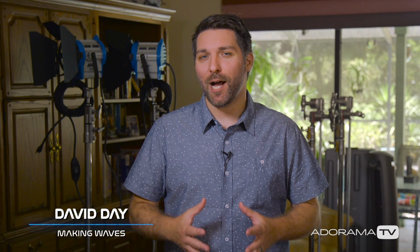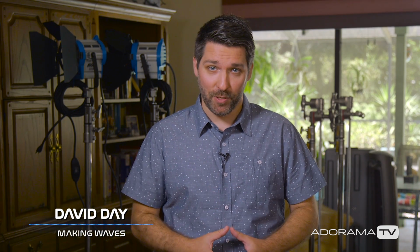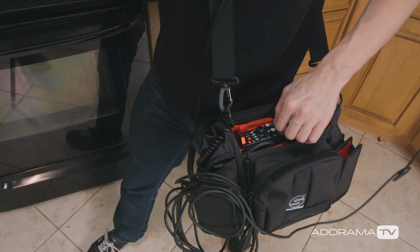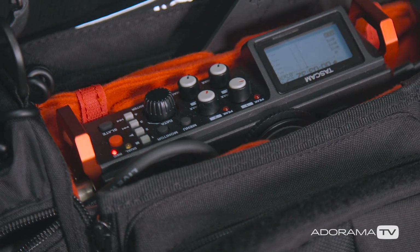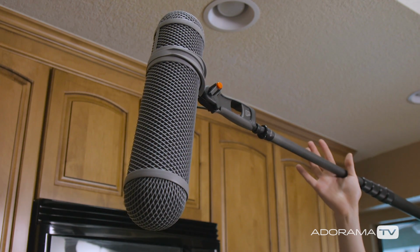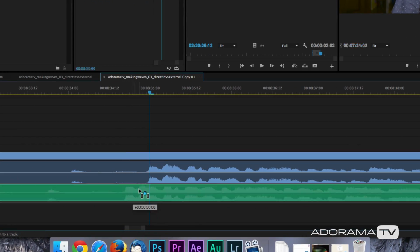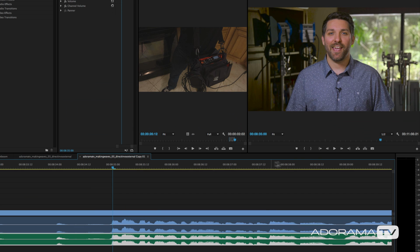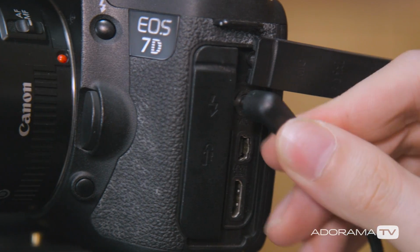So, there are two options for recording audio in your video productions. You can use what's called double system recording. It's also known as dual system sound, but they're both the same thing. Your camera records audio, and you'll also have a dedicated audio recorder, which is usually hooked up to a high quality microphone. Then, in the editing process, you'll use the camera's audio to help sync up the high quality external audio to the video. Or for your second option, you can simply plug your microphone directly into your camera. There are pros and cons to both options.